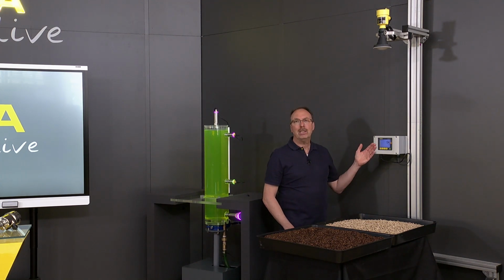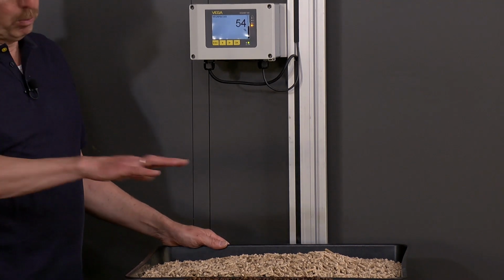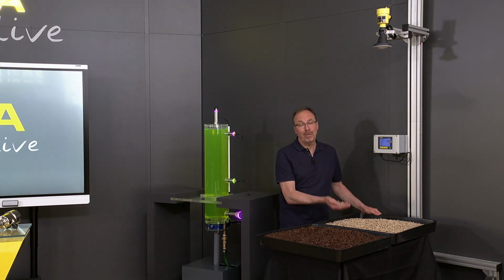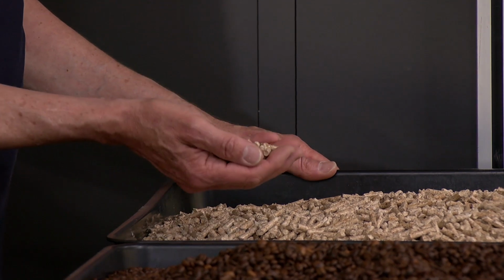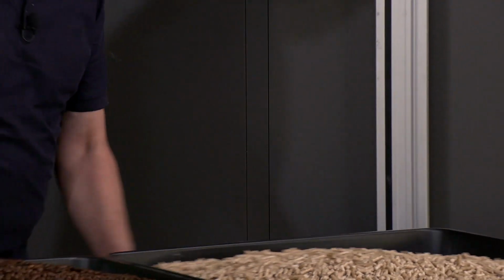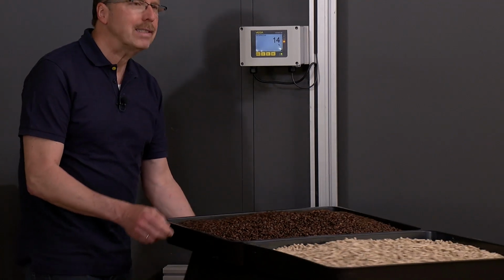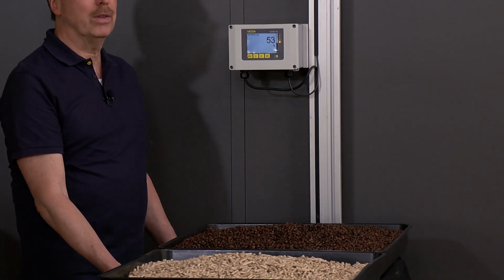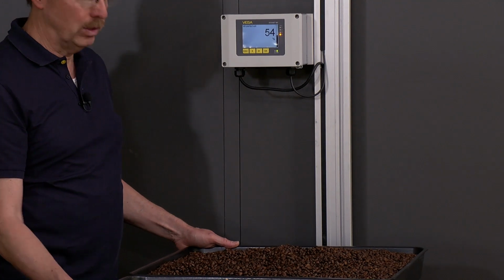Immediately we have a change in the distance of the sensor. It's around 50%, approximately in the middle. These wood pellets are very dry, so the reflecting conditions are very bad, similar to animal food, for example. Let's have a closer look at my other product, which is common in the food industry. We have coffee beans. Coffee beans are very light, very dry, and also here the reflecting conditions are not very good. But also here we have a reliable measurement value.